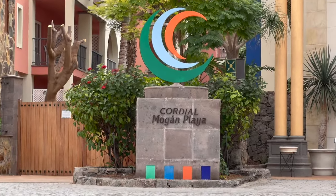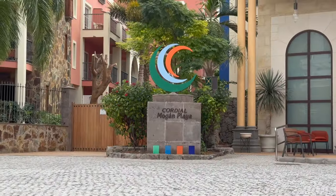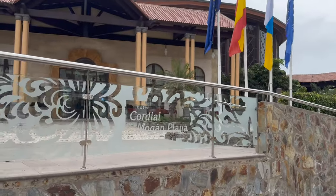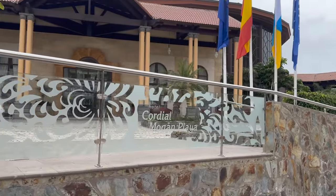And now here is the outside of the hotel. Cordial Mogan Playa is the name of the hotel. And here is the outside appearance of the hotel.